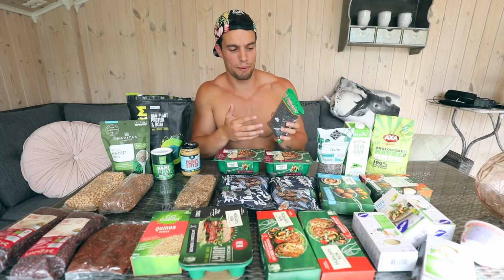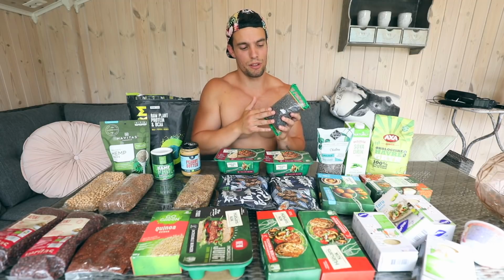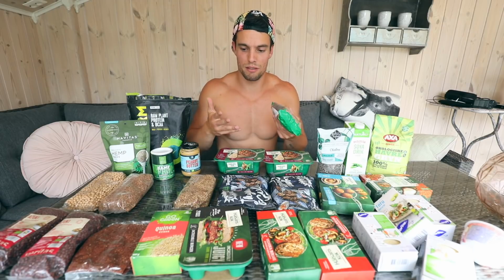It doesn't say on the package. I personally prefer the taste of black beans over all other beans apart from pinto beans. So pinto beans are my favorite alongside black beans, but all beans are pretty nice. I'm not a fan of soybeans by themselves. It's just not as good. So I never eat soybeans.